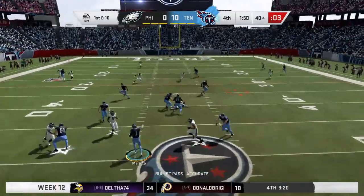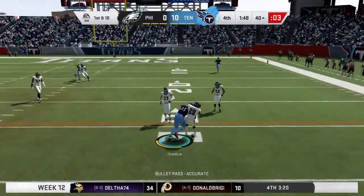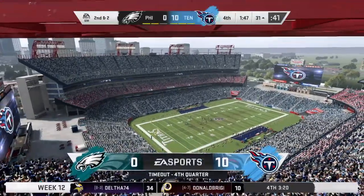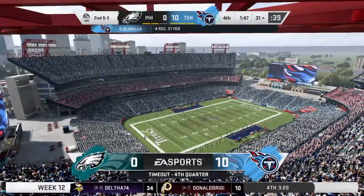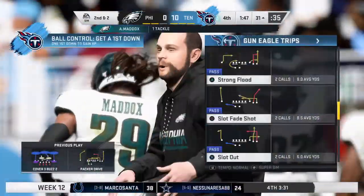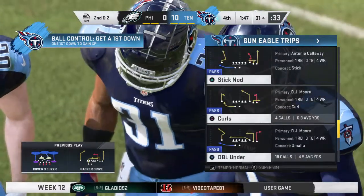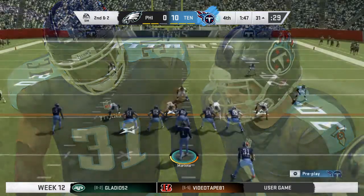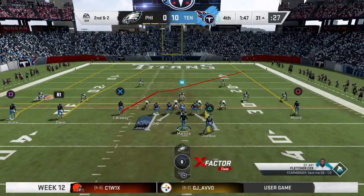Mariota. Looking for his running back, and he's got him. The Eagles going to take the first of their timeouts as they'll talk things over prior to this upcoming second down play. Facing a 2nd and 2 after that last catch, good for 8 yards.